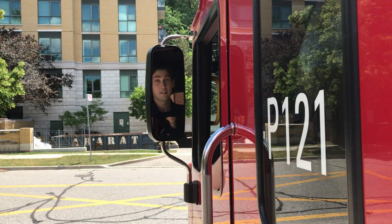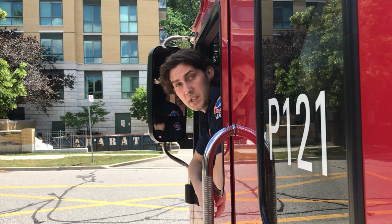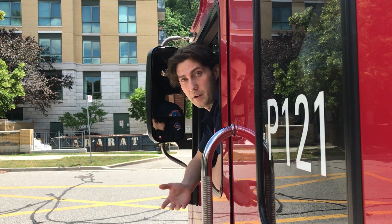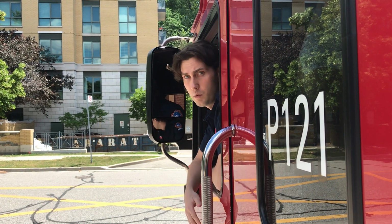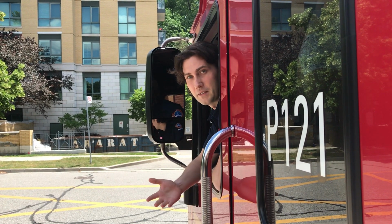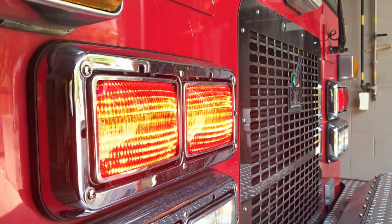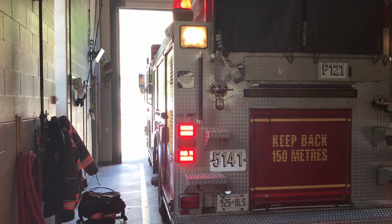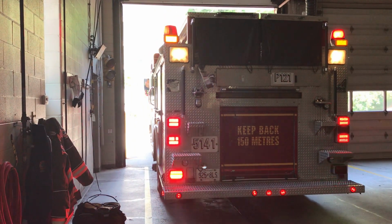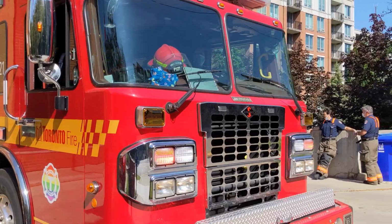Have you ever wondered what the inside of a fire truck looks like? Well, now that we've seen all the tools and equipment that we carry on the truck and how they operate, we can take a closer look on the inside. We'll start here, at the driver's side. As the driver, you need to make sure you know how to drive the truck safely. That includes knowing where the emergency lights are and where the air horn is, so we can warn drivers and pedestrians that we're on our way to an emergency.